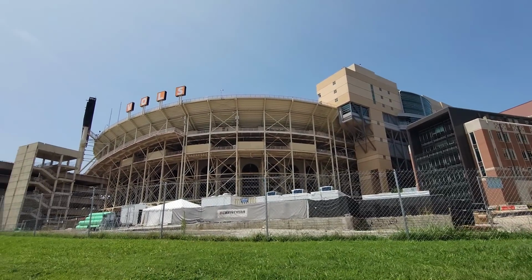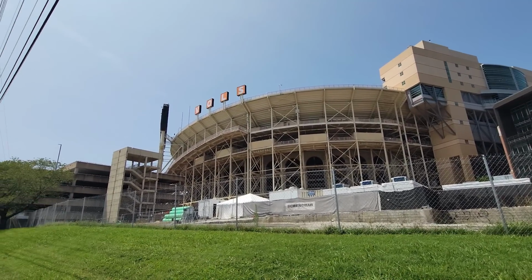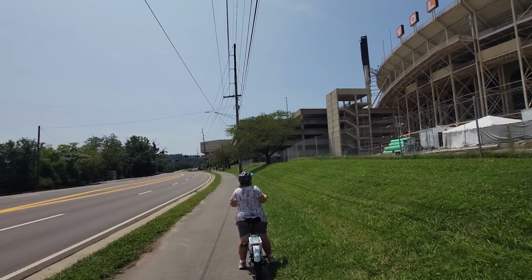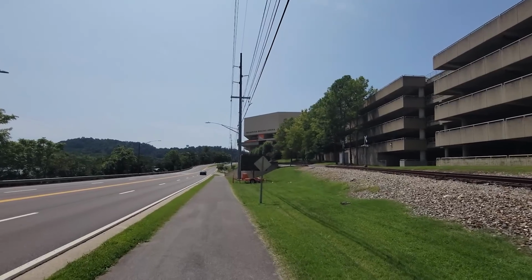Neyland Stadium. And Thompson Bowling Arena is just over there.